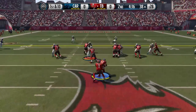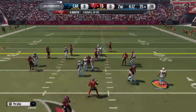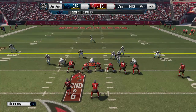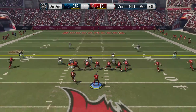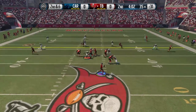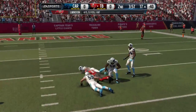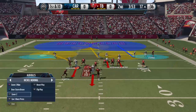First down at the 38. Martin's tackled right at the 35. The Buccaneers will take the snap from the 35. Throws the pass. The grab is made by Jackson. The defense at this point trying to keep him out of the end zone.